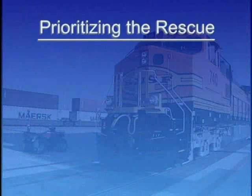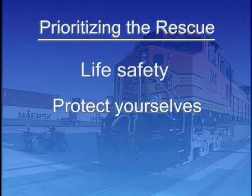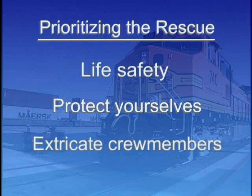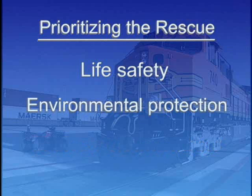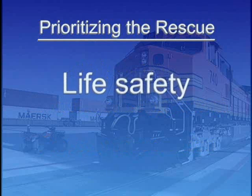The first and most important goal for rescuers is always to protect human life. We'll show you how best to protect yourselves as you enter the accident scene, and we'll demonstrate the most effective techniques for extricating train crew members from the site. Protecting the environment and minimizing loss of cargo are two other very important concerns. However, this video focuses only on life safety.